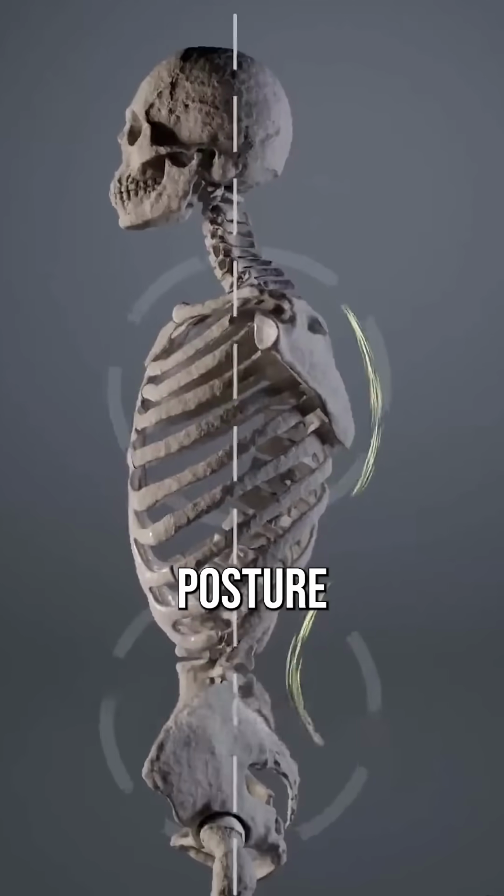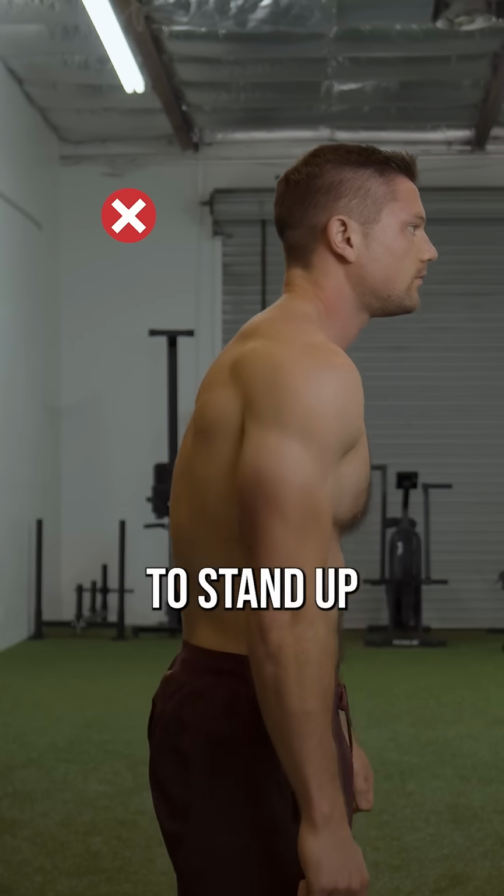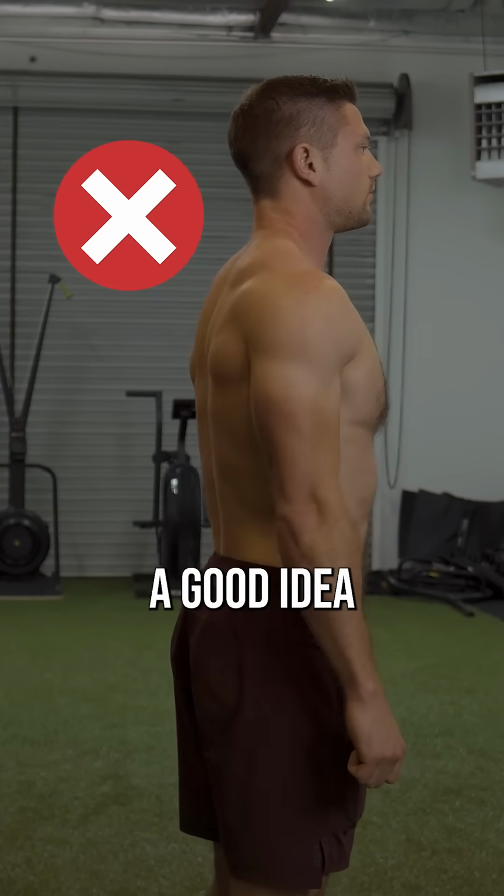Most people with slouched posture or thoracic kyphosis are oftentimes told or given the impression that they need to stand up and pull their shoulders back to improve their posture. But here's why that's not a good idea and what to do instead.